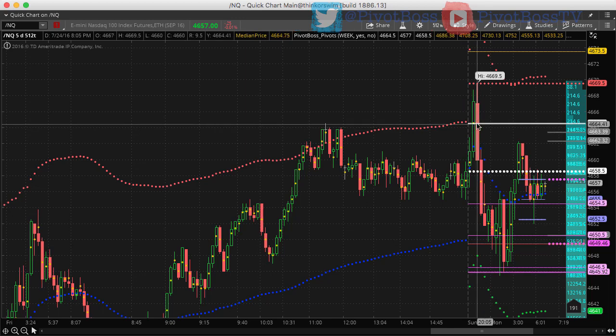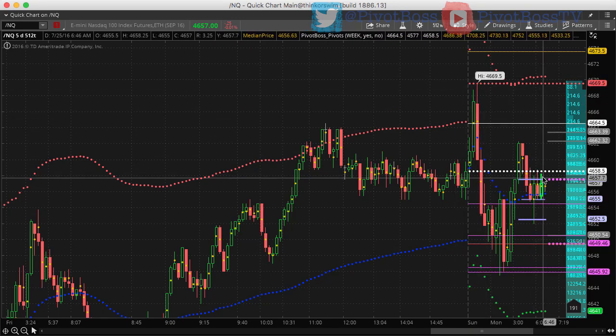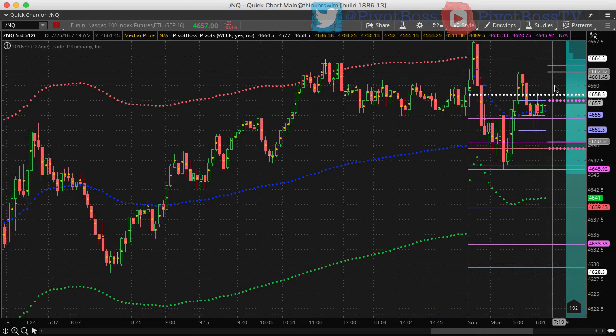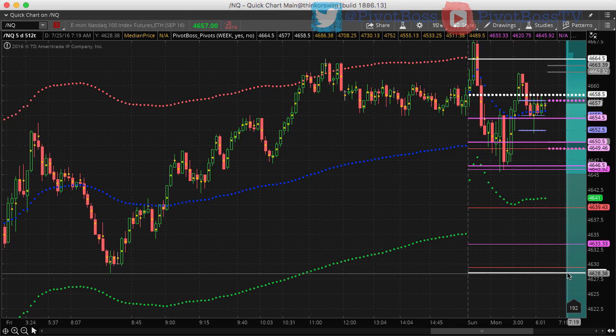46.64.5 is the previous session's high. So far it's been rejected. So again, even if price pushes above that zone, if it fails to hold, that could open up a rotation much, much lower back to the previous session's low, which again is at 46.28.5.